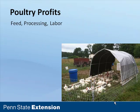So just real quickly, I just have 2 or 3 slides for poultry. It's really all the same thing here. I'm not going to talk about yield. The great thing about poultry is you get a quick turnaround. It's the only livestock where you get a turnaround in 8 weeks from birth to slaughter. And you also get an 80% yield back, the highest yield of any livestock.